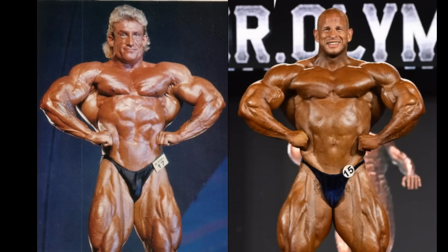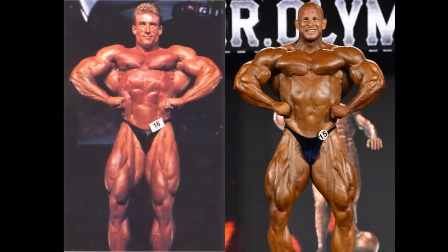Go to the front lat spread. And even if you use this much smaller version of Dorian Yates, he is a freak. He is a genetic freak in this pose. His lats are so big. Doesn't matter. In 92, he had perfected it even more. Because, as you might know, in the front double, the more carved up you are, I think your arms might look bigger. But as far as being depleted, your front lat spread might look a little bit more dramatic because your midsection looks smaller. This 92 front lat spread might be the best.